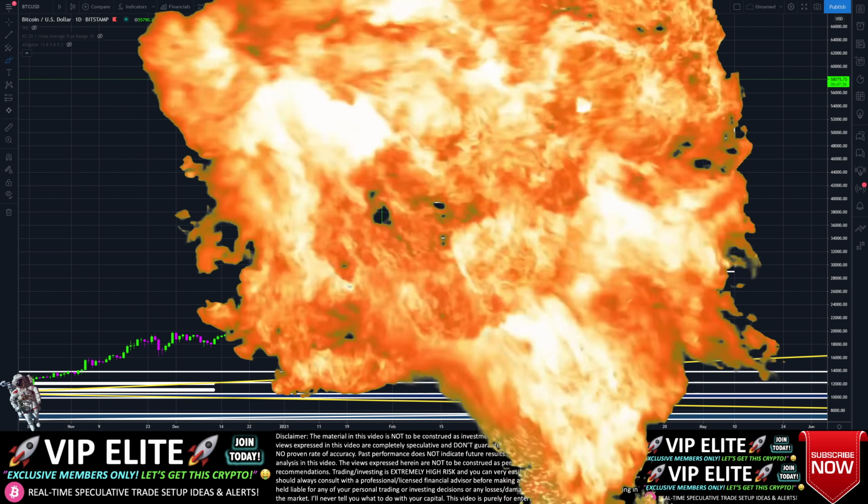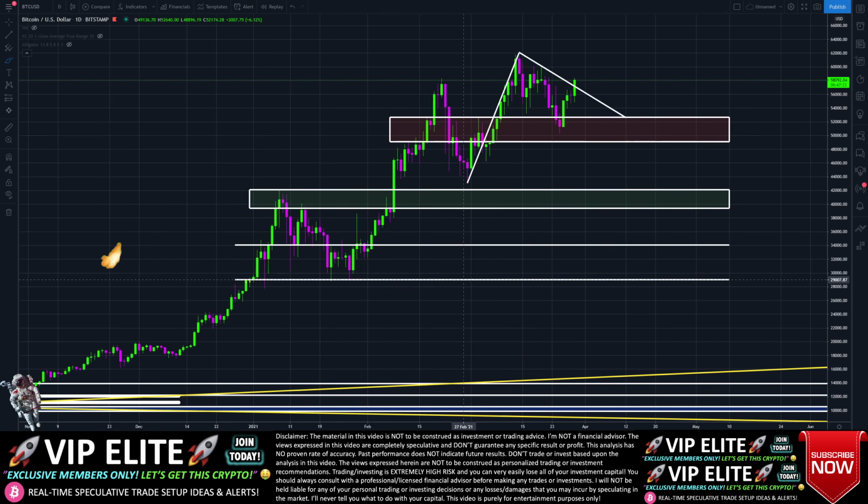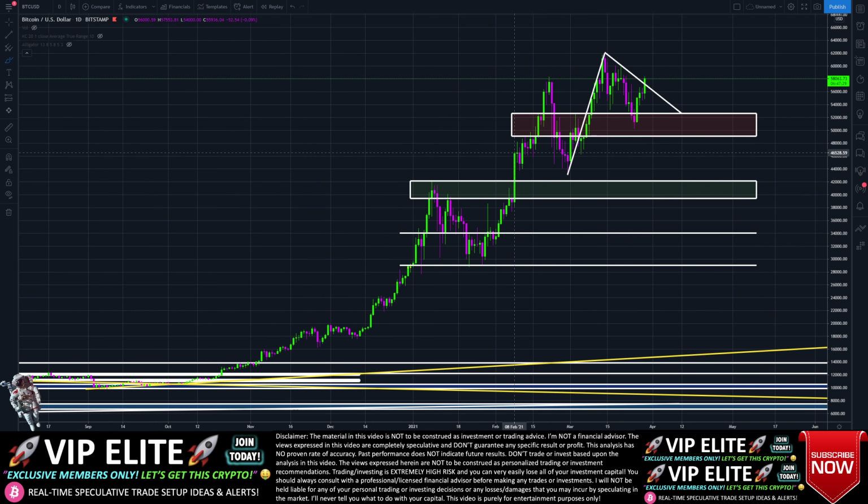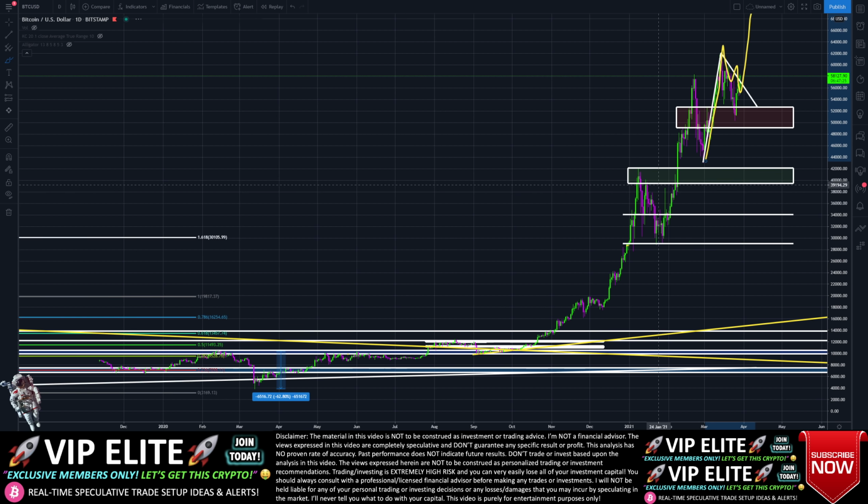Two bull flags, two explosive price targets for the Bitcoin price. Could the bulls potentially be ready for a run towards 100,000 USD? Let's dive in and analyze.